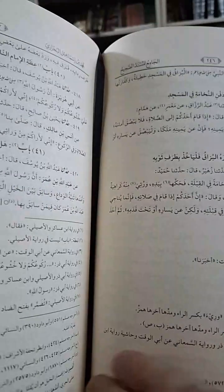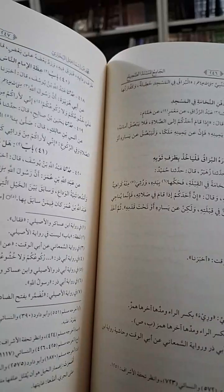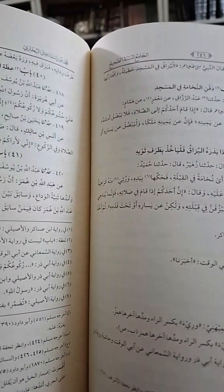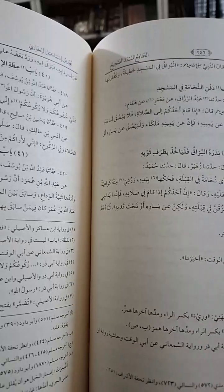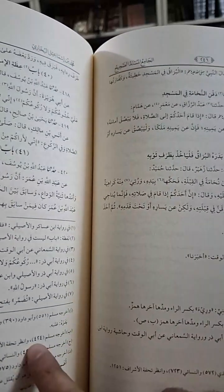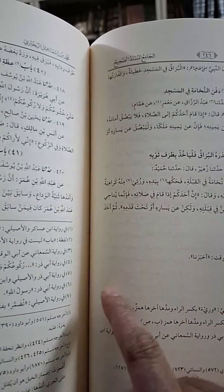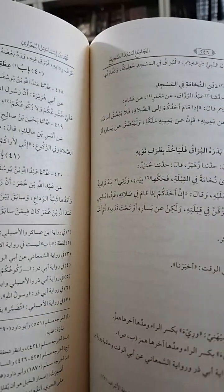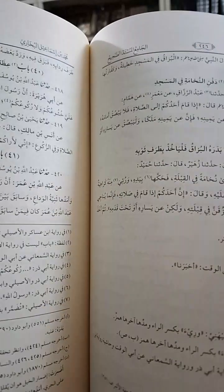This is one feature. It's been meticulously done so that you don't even have to open the books of hadith to check. If one wants to see Sahih Muslim, you can just look: if it's not in bold, it means it doesn't have this part, so you don't need to open it and see what the wording was there, and so on.